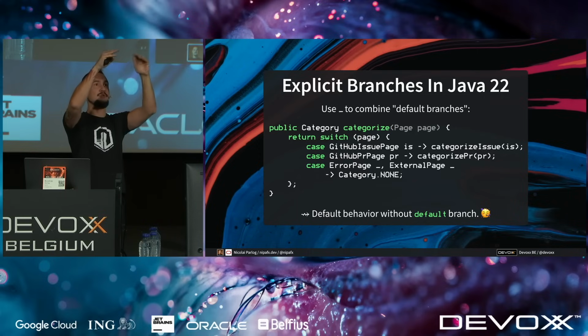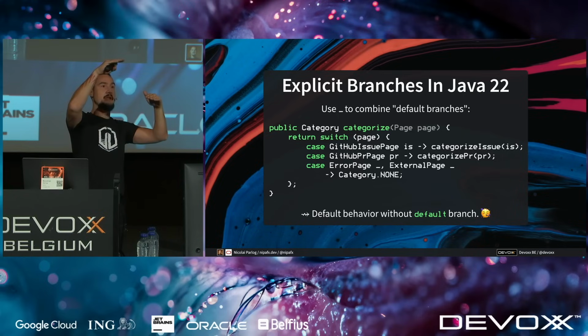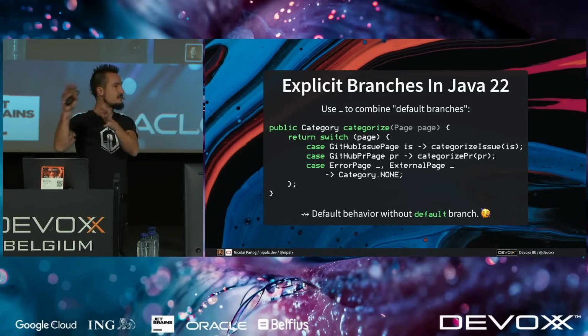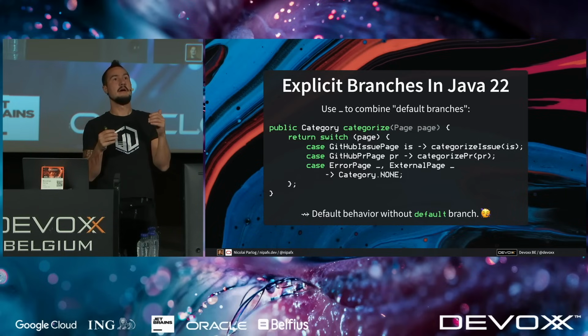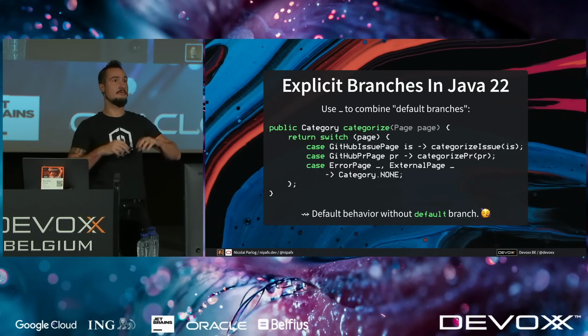So you can say, okay, I'm switching over the top level type, and in case it's a GitHub page, I do maybe a nested switch even, and that forces me to be complete. And on the top level, I say if it's not a GitHub page, I just have the one branch for this other case. So if you do have a more complicated type hierarchy, as long as you somehow exhaust all the options, the compiler will be fine.